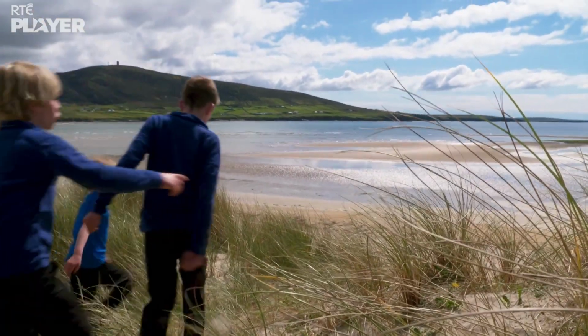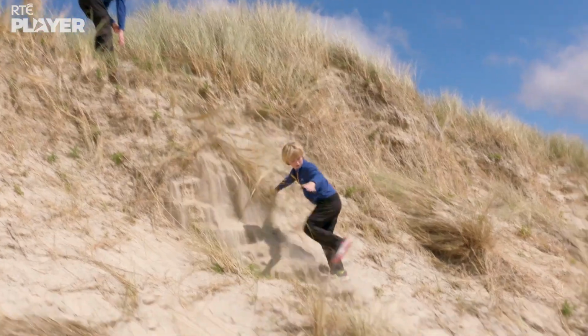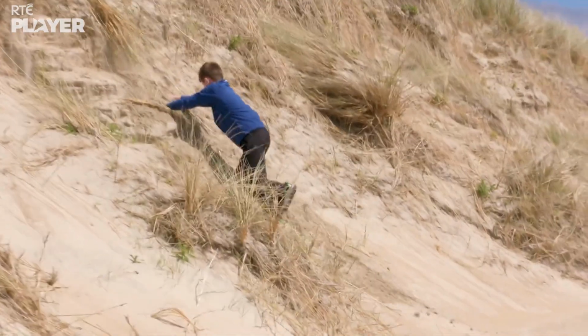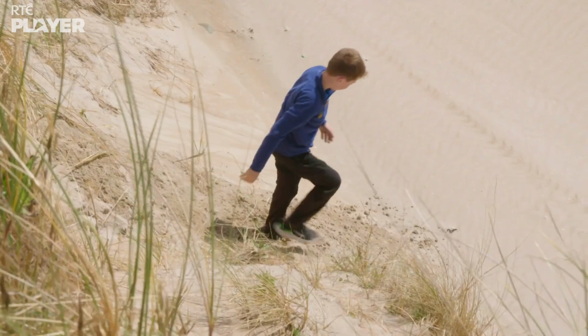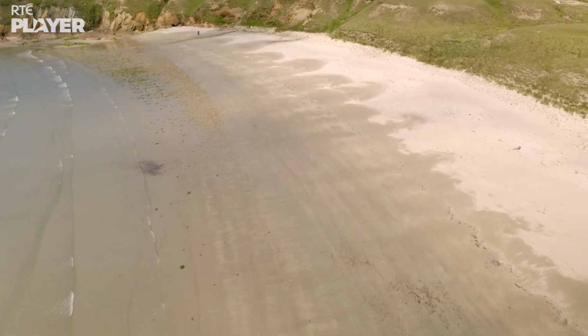Oh, cool! The beach. It's too steep. How are we supposed to get down? I'll go first. Yeah. Jump. Okay. Yes, I made it. Now it looks like an avalanche. You okay, Alicia? Guys, the beach. Look. Yes, we made it. Yay. Guys, look what I found.